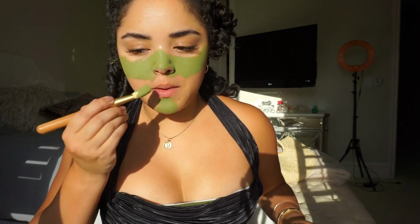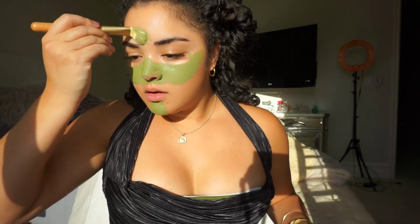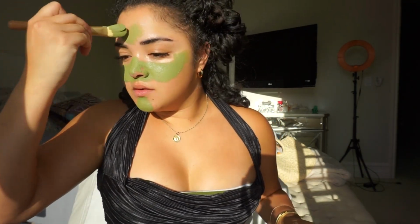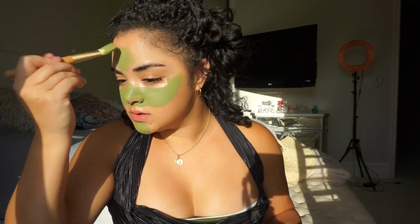I used this mask a couple days ago, so I don't want to overdo it, but I am going to put it in the parts that just need a little bit of extra love today. Like I have a breakout going on my forehead. I've been wearing so many sunscreens and stuff, so let's do that. Now I'm going to let this dry and harden while we do our hair.